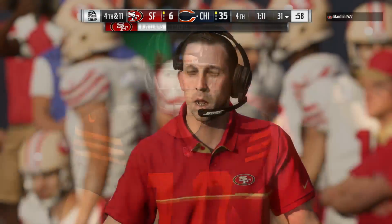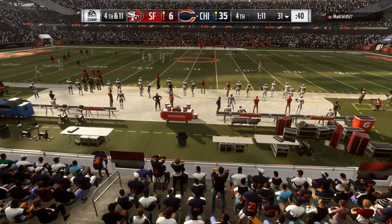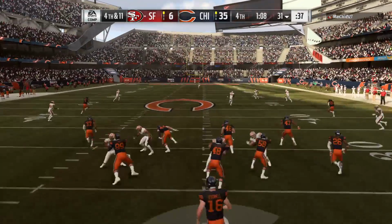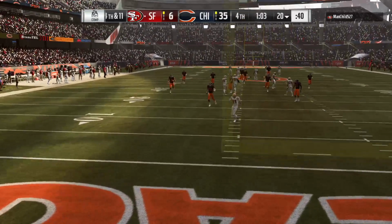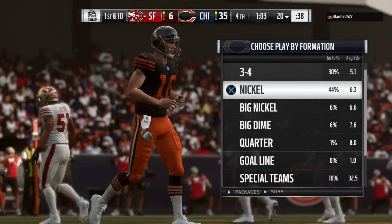It's 4th down. Now San Francisco going to call their 2nd timeout as they'll head to the sideline and talk over what to do next. Here's Pat O'Donnell now as he's on to punt for Chicago. And he couldn't get it to check up. That kicks all the way into the end zone for a touchback.